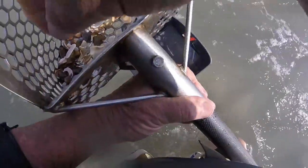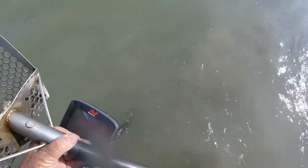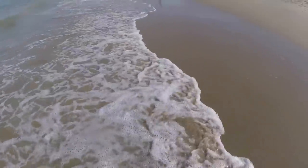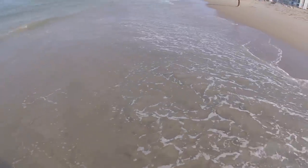Another pull tab. We're doing good on pull tabs. Golly, Jiminy. Up here to the wash now. See what the wash does. Can't be no worse than where I was. Can only be better, I hope.